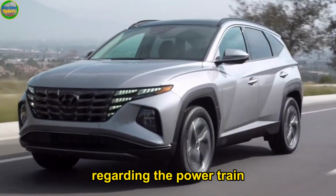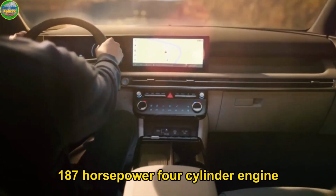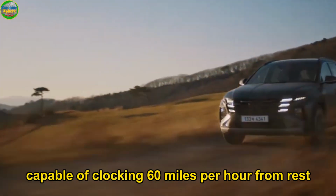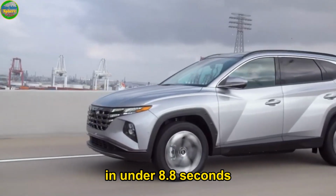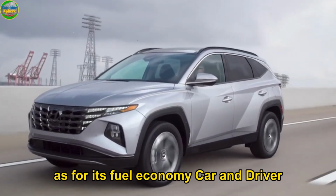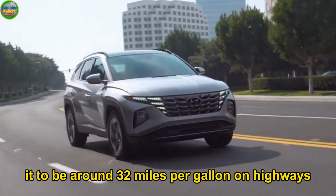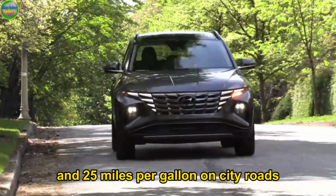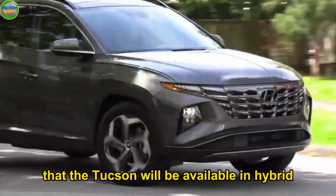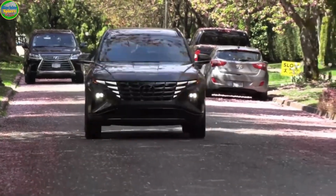Regarding the powertrain, we expect the 2025 Tucson to come with a standard 187 horsepower 4-cylinder engine capable of clocking 60 miles per hour from rest in under 8.8 seconds. As for its fuel economy, Current Driver estimates it to be around 32 miles per gallon on highways and 25 miles per gallon on city roads. We also understand that the Tucson will be available in hybrid and plug-in hybrid variants.